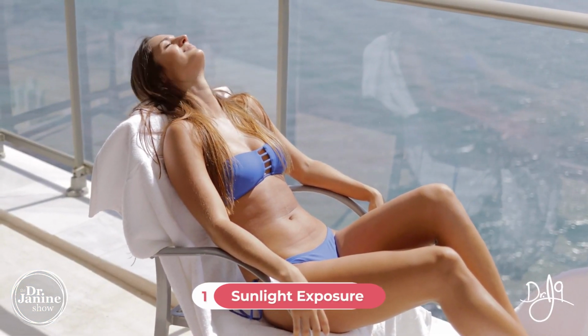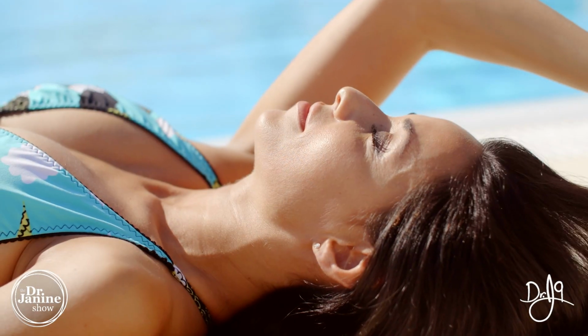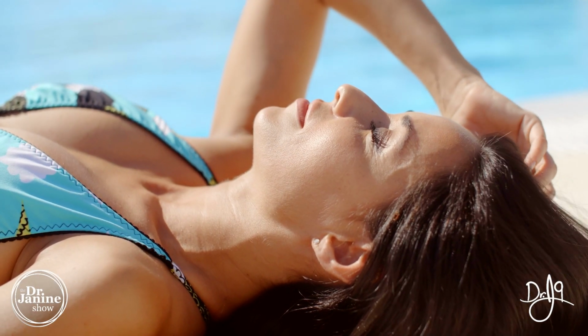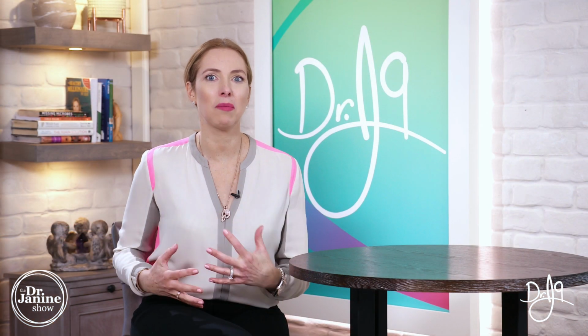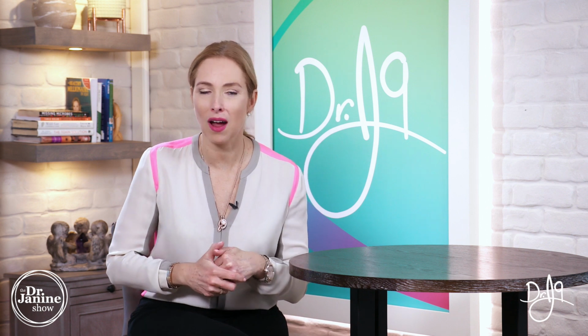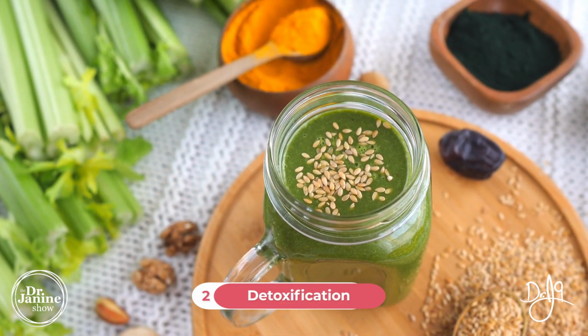Now this is really important in terms of the healing rays of the sun, not only the UVA and the UVB, but also the infrared, the far infrared. So all of these different rays from the sun are very therapeutic and can be really helpful at helping the psoriasis. Tip number 2 is to do a regular detoxification protocol.